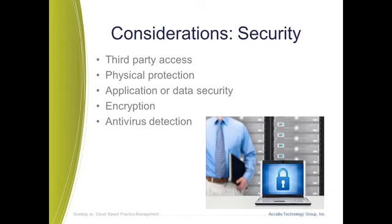Cloud computing is typically going to be hosted in a data center with numerous physical security measures like retina scans or fingerprint readers for all employees. Amicus Cloud is a great example because they're on the Microsoft Azure platform, meaning Boeing, NASA, some really top organizations are already using that technology.